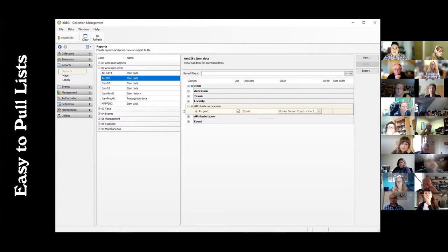So I will show you, I find it very, very easy to use the attribute accessions, the custom attributes in the reports. I find it a lot easier than having to go through and either make a lot of selections or go through and create an event. It makes it very easy for me to say, I want to do some mapping of the new plants in the new border garden construction. All I have to do is open up the attribute accession, select the project and make it equal to the border garden construction. And then it pulls me all of the accessions that have that tag. So that is really nice and really simple.